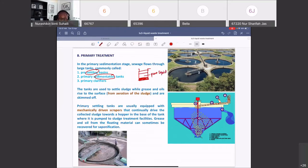And this is the heavy suspended solid. This is the suspended solid, and the one that is light will float on the top of the surface, something like maybe grease, oil. So it will be floated on the surface of the tank, right? This is actually what happened during the primary treatment. It separates the liquid wastewater into those portions, okay?